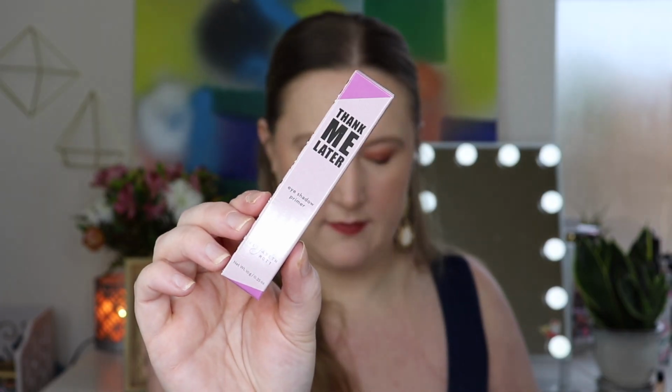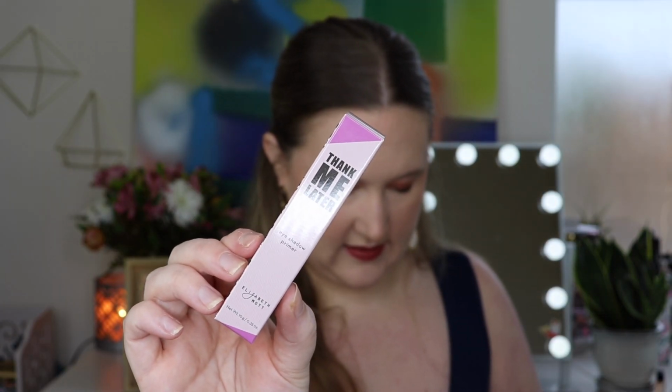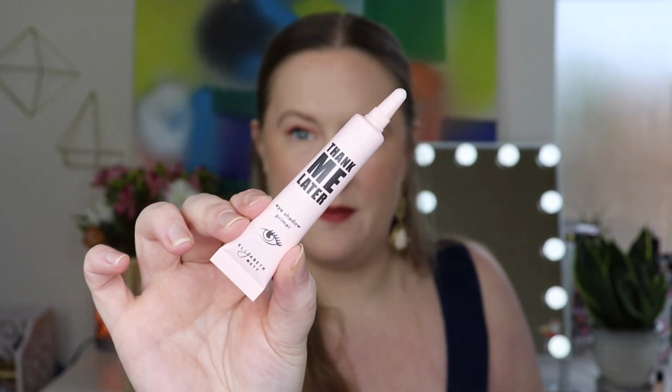Next up, we have something by Elizabeth Mott. This is Thank Me Later Eyeshadow Primer. This is $20. It says this cruelty-free primer enhances your eyeshadow and protects your makeup all day. I have so many eyeshadow primers, so I probably will pass this one on, because right now I've been trying to work through the MAC Painterly Paint Pot because it's not cruelty-free, and that'll take me forever, and I have multiple other tubes. So it is cute packaging.